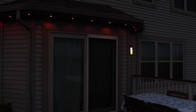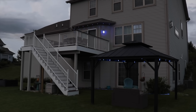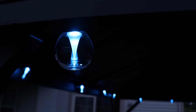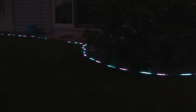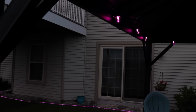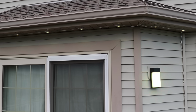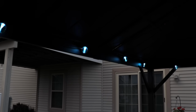I love how these all work together with soft, pretty colors. It's so much better than a harsh spotlight or a boring wall light to illuminate a gathering. We feel cozy and we're able to enjoy the outdoor space so much more. And that's how you turn a plain patio into a full-on backyard oasis. DIY touches plus the most versatile outdoor lights on the market.